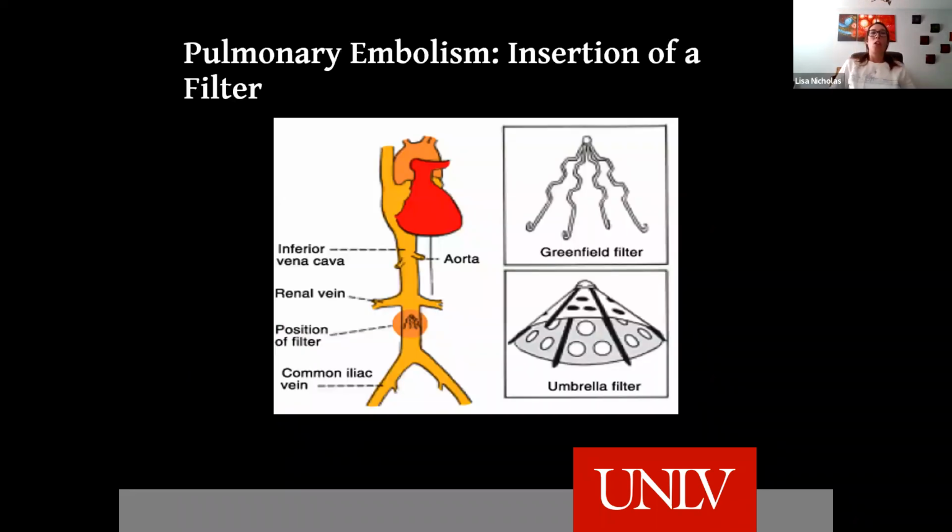Next slide. Okay, so we have a patient with pulmonary embolism, and we are going to insert a filter, which is part of the treatment and management of a patient with a PE. So you have a clot that forms, it breaks off, it travels to the heart, and then it gets lodged in the pulmonary artery, and uh-oh, you have an issue. Risk factors of pulmonary embolism usually include a history of DVTs, patients that are immobile or have prolonged immobility, obesity, and heart failure. Those are just to name a few.